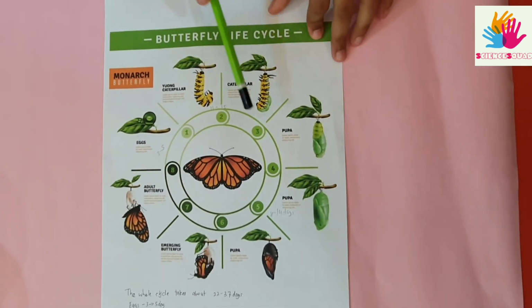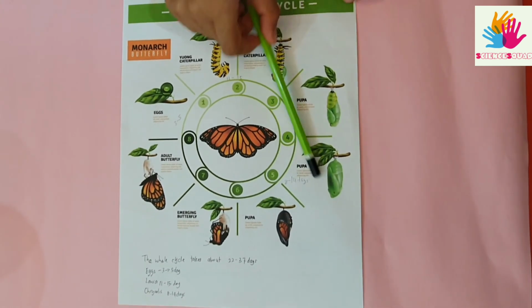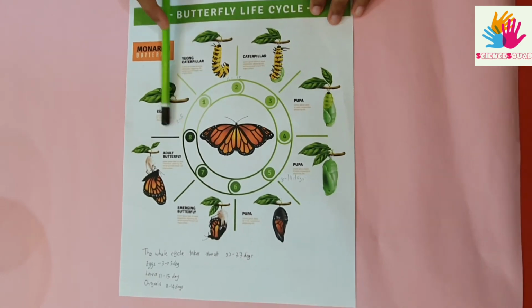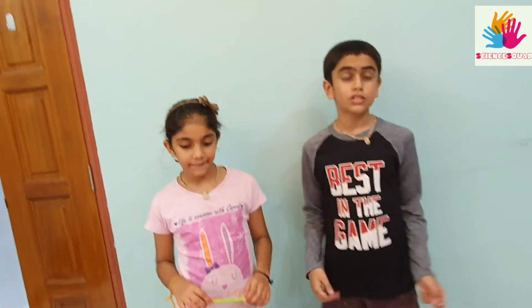Caterpillar, it will be a pupa for 8 to 14 days, emerging as an adult butterfly. This whole cycle takes about 22 to 37 days.